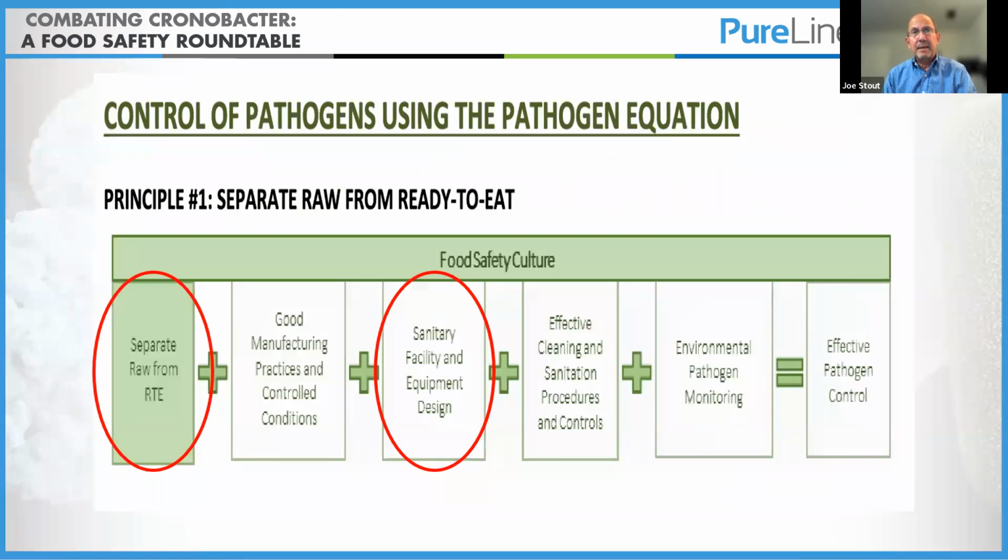Part of the way we organized the document was to use the Listeria equation, or pathogen equation. Initially, when I created it, we just used it for Listeria, but it works for just about everything. We used this at Kraft for years, and it's used in dairy and in meat. There are a lot of things that need to be done in order to control pathogens in an environment, and this is a guide. Under each of these principles, you can have different control points that need to be followed. I wanted to talk about two today. One is separation of raw from ready to eat, which we call zoning, and the other is sanitary design and facility equipment design. Part of that discussion, again, is floors.